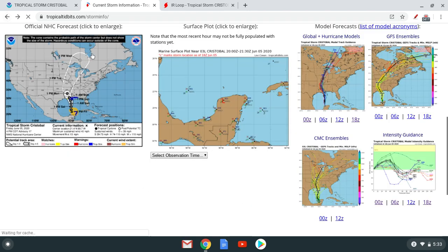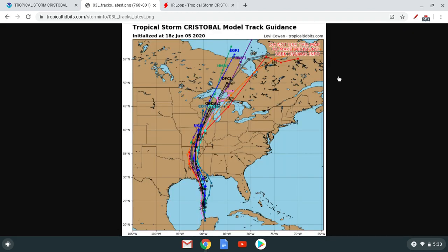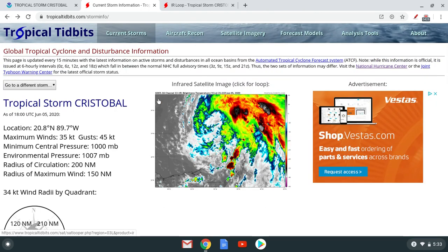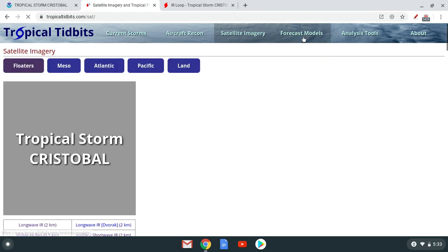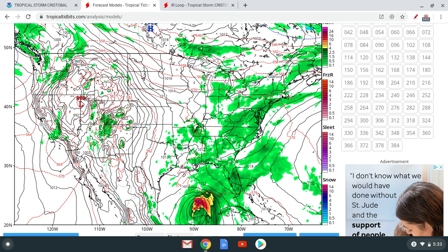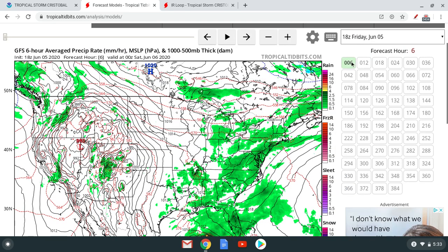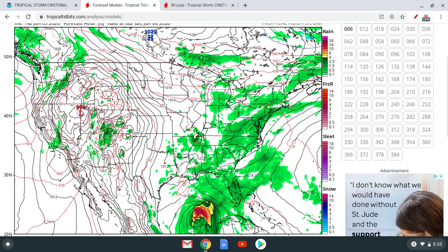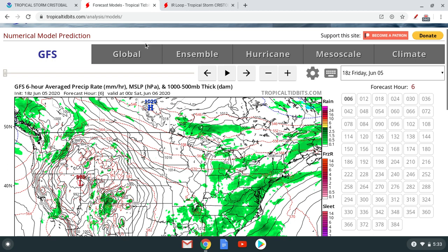Now, looking at some of the models in terms of landfall, all agreeing on that Louisiana or Mississippi landfall. So that's pretty straight on with where this will make landfall. In terms of how strong the system is, GFS is not there yet, but it thinks it's a 996 in 6 hours, which is rather possible at this point. But we'll see what landfall it puts up when it does render out.